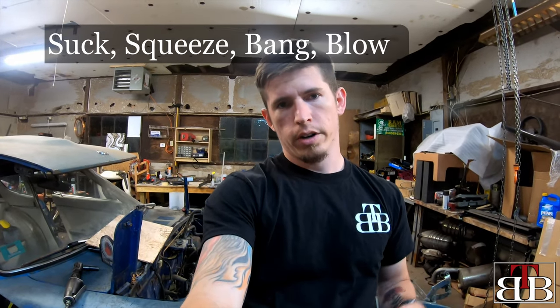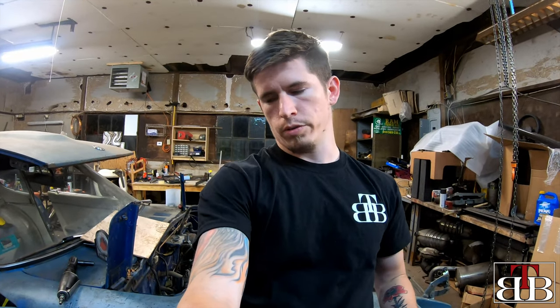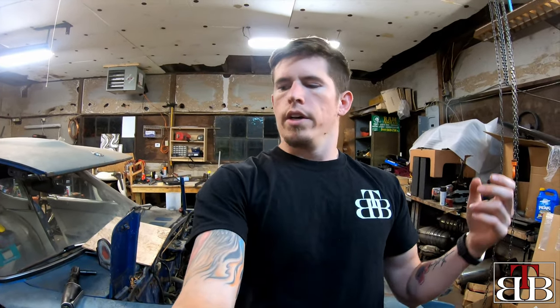On a fuel-injected car, it relies on fuel pressure to atomize the molecules into the air and to blend properly. And that's where the drastic increase in efficiency comes from, in throttle response time, in fuel control, and all of the things that we love about fuel injection over carburetors.